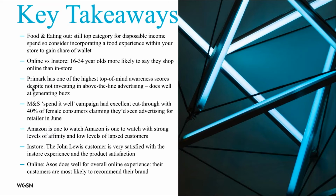Amazon is certainly one to watch, with strong levels of affinity and low levels of lapsed customers. In store, the winner there is John Lewis. Their customer is very satisfied. They're really getting it right, the in-store experience and with product. And online, Asos does well for overall online experience. Their customers are the ones who are most likely to recommend the brand.